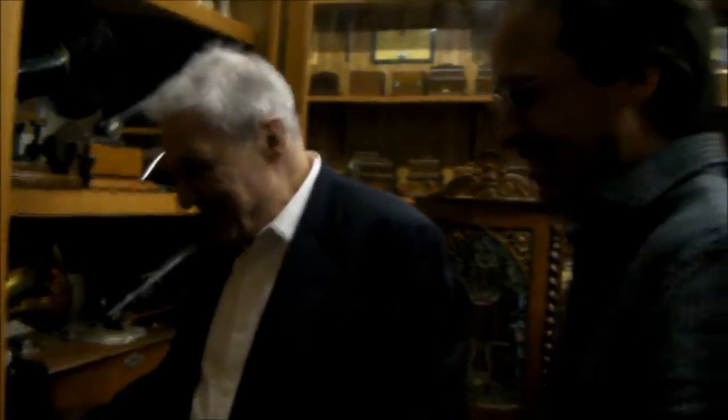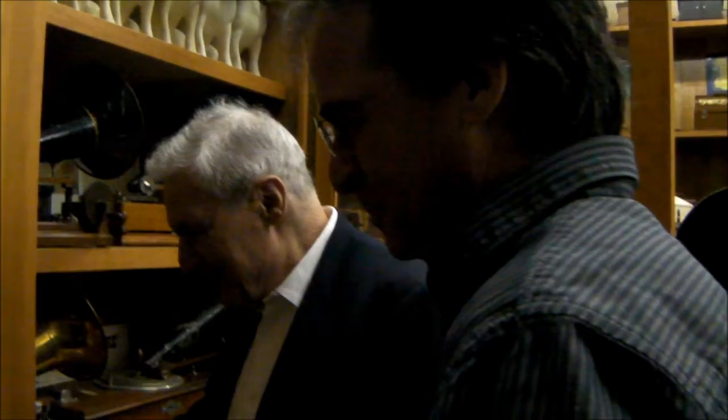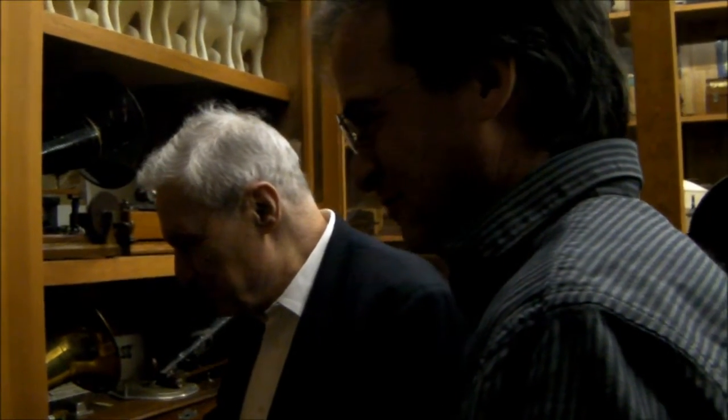My American Berliner, if you take this part off, inside it's stamped repaired 1898. Oh, really? Repaired 1898? No kidding. That's nice.